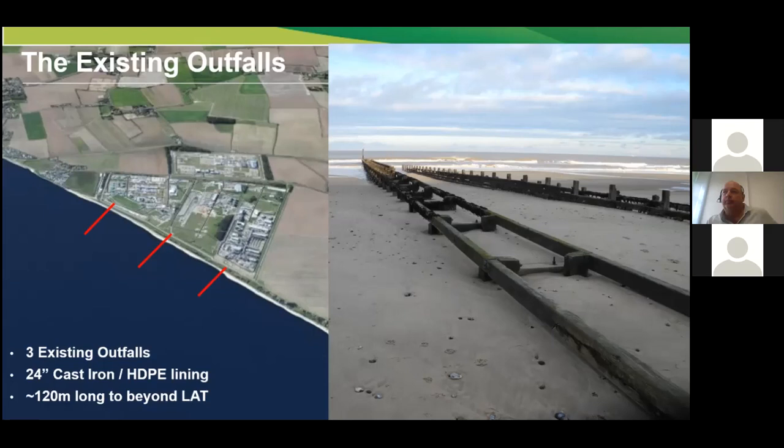And they were in various conditions. They had experienced some damage. The disadvantage with these timber trestle structures is that most of these in the UK are probably over 40, 50 years old, and they're in the breaking wave zone, and they do eventually end up damaging the pipes, and you do get pipe failures and joint damage and repairs. So they're not as robust as pipelines that are buried.